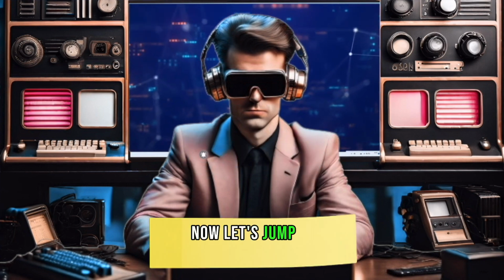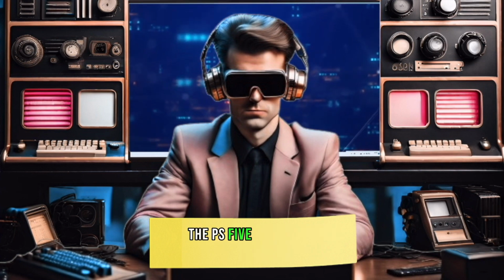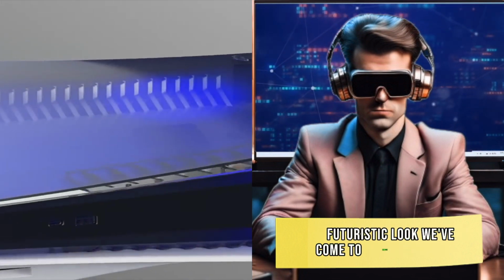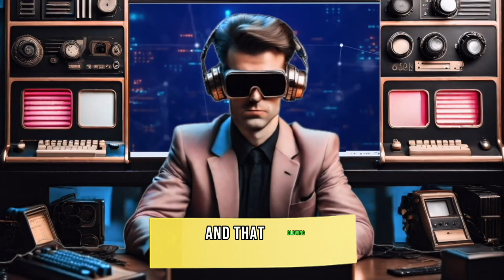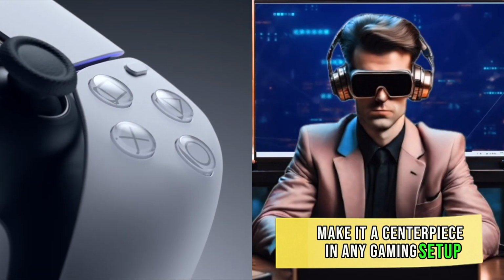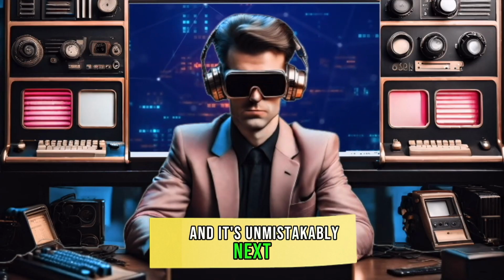Now, let's jump right in. First things first, let's talk about the design. The PS5 Digital Edition carries that iconic, futuristic look we've come to expect from Sony. The two-tone color scheme, sleek lines, and that glowing PlayStation logo make it a centerpiece in any gaming setup. It's bold, it's beautiful, and it's unmistakably next-gen.